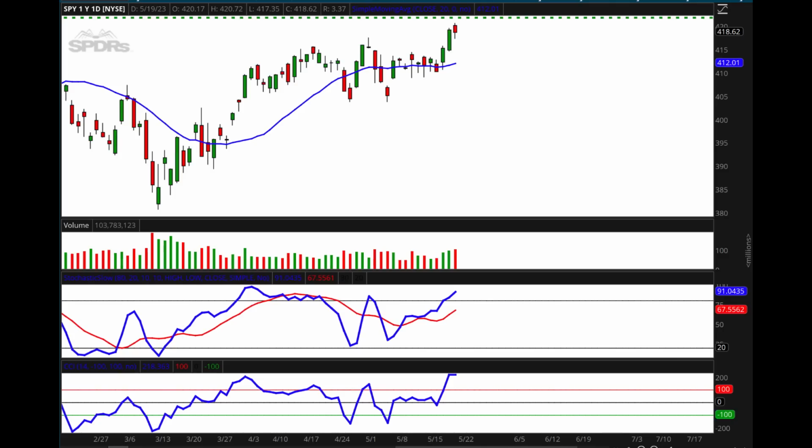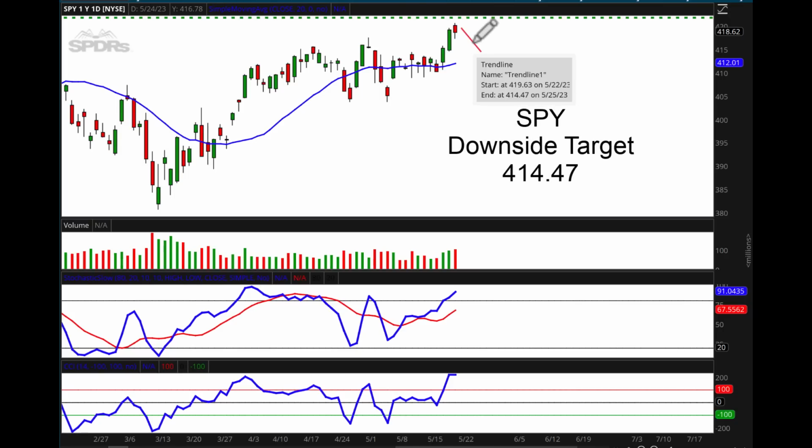I think they will come to some sort of conclusion. The markets may even try to rally on that, as crazy as that sounds, but I'm going to show you some geopolitical stuff that is going to maybe put a pause on that extreme rally as we look at the condition of the world around us. Now, the downside target for SPY, I'm putting it at a roll reversal from that high. So I'm going lower on SPY at 414.47. Let's talk about the VIX.